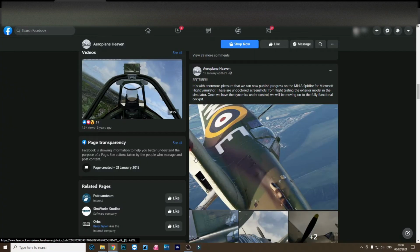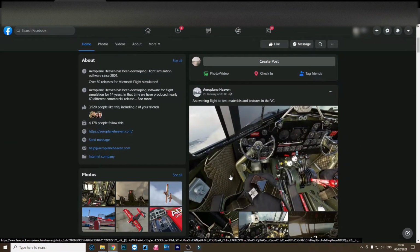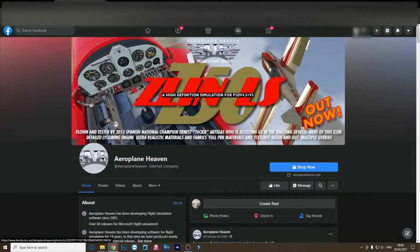So that is Airplane Heaven. They are still currently working on the DC-3 as well. As you can see, the interior for that is phenomenal. That looks absolutely fantastic. So yep, that's Airplane Heaven covered.